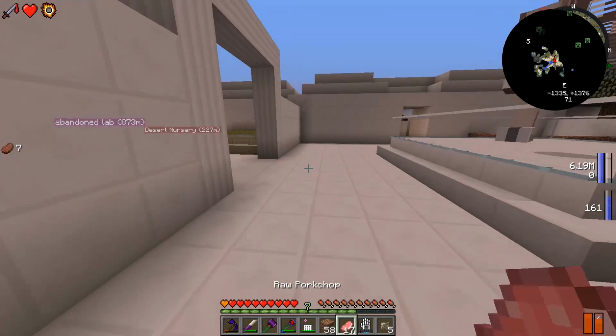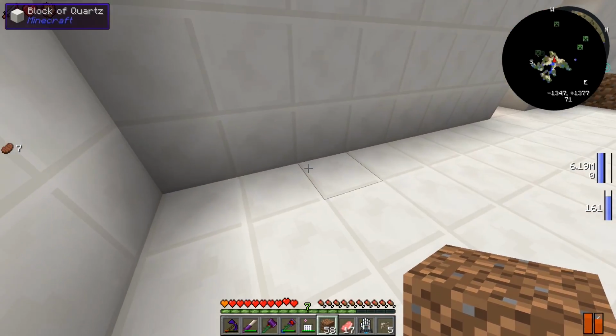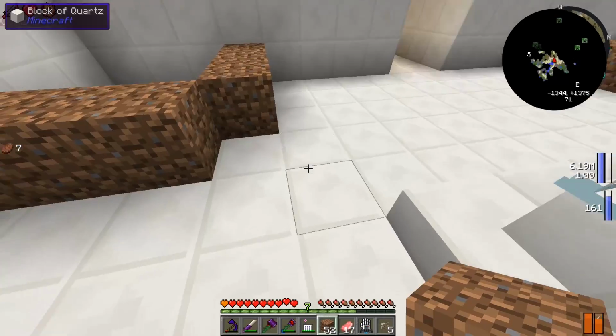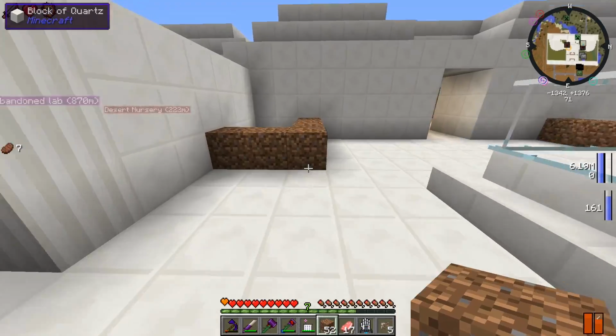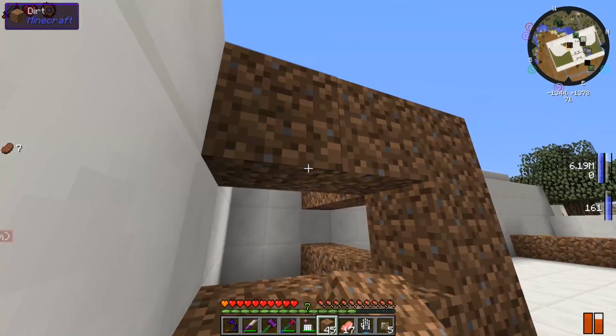Let's get the dirt, and it needs to be 5 by 5 since we already have walls here. We just do 4 by, and I did say it was 3 by 3 on the inside, so it'd be like this. That's not very intrusive. So there's that 3 by 2. So it would technically look like this for a shop.